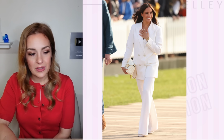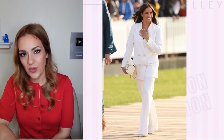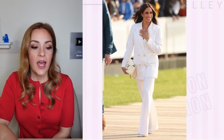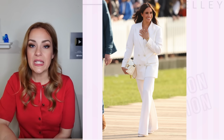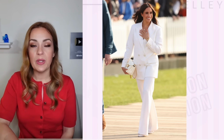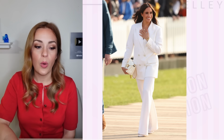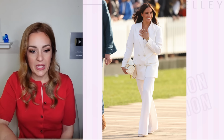This blazer with these trousers in this way, at this length, are not playing nice together. If the blazer were just an inch or two shorter, where it still covered her hip line, we still would be blending the short torso without leaving this frump around the front and the belly area.